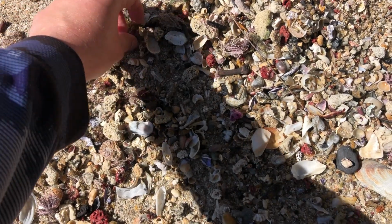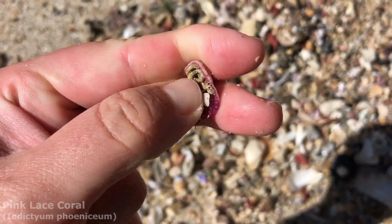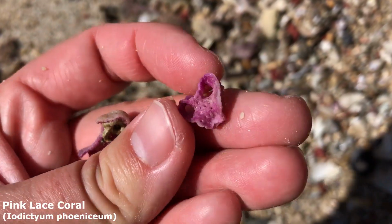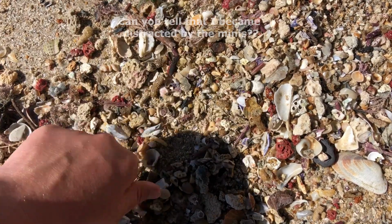I think I might sneak some of this pink lace coral into my bag. This one's got an incrustation that I have to boop off. This one looks a bit better, maybe? Yeah, I actually found a few pieces of this on my last rackline trip, and I didn't actually introduce it, but yeah, it is pink lace coral.